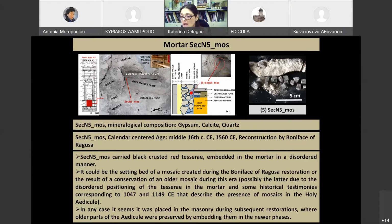This mortar sample, this part, was embedded within the masonry, and the black crusted red tesserae were embedded in the mortar in a rather disordered manner. They were not well positioned within the bedding mortar of the possible mosaic that this sample could be taken from.